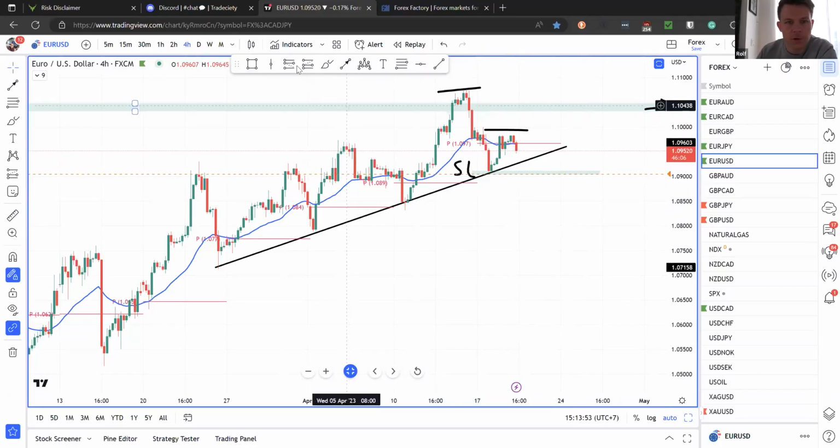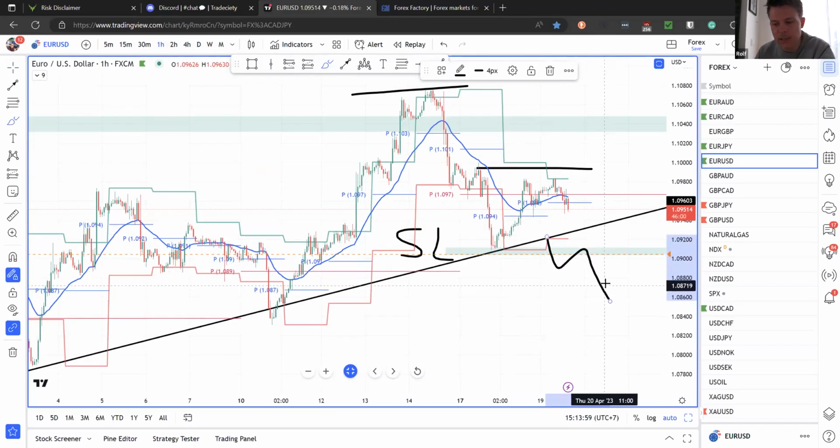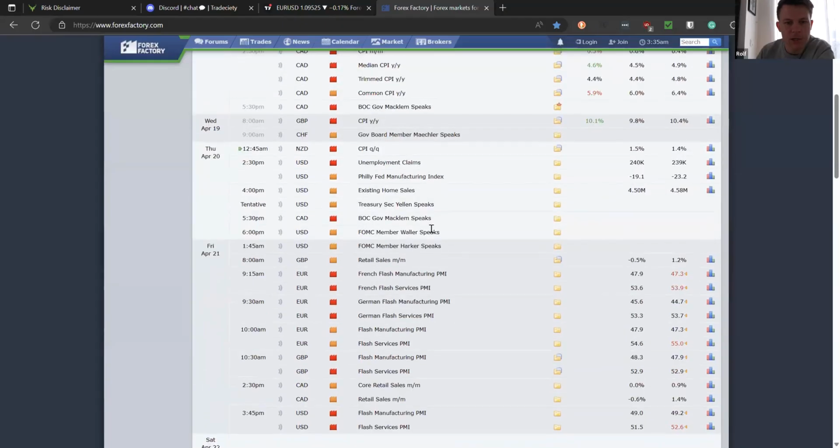And then what you could be doing is, again, probably 1 hour, look for maybe a break and retest pattern, see how we trade around the lows. For now, I don't see a need to go to a lower time frame. I think for now we could comfortably stay on the 4 hour, just wait for the market to make a push. 109. There is some big news coming out later this week.